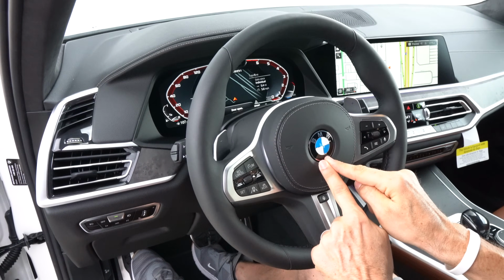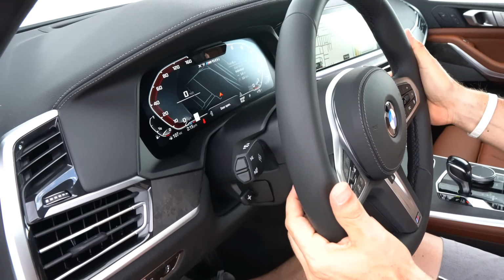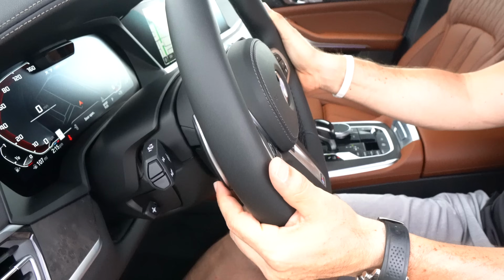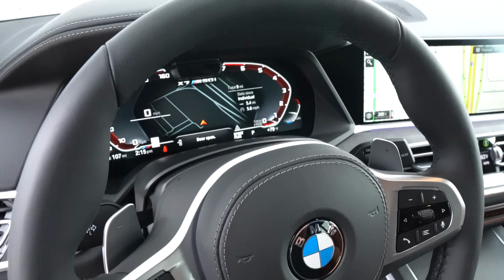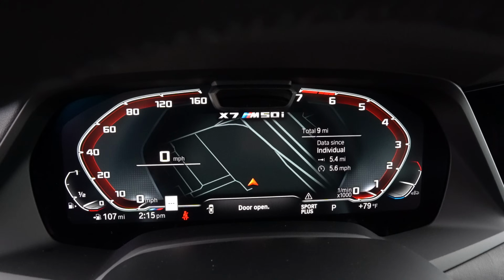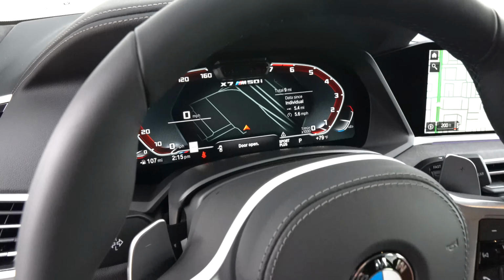So much history on that BMW badge. Paddles, pretty good size. I just wish they were metal. They would be nice to be metal in a $105,000 SUV. Electric tilt and telescoping steering wheel. And then you got that 12-inch digital display with all your information that you need, nicely laid out. And you have a head-up display, which is super sized as well.